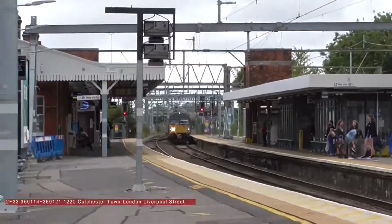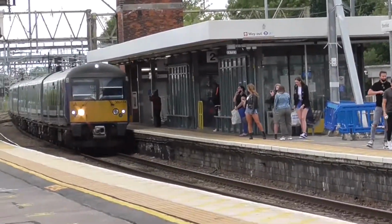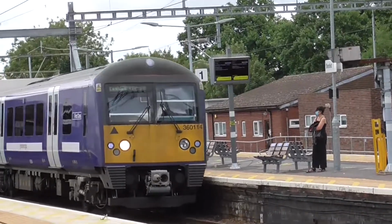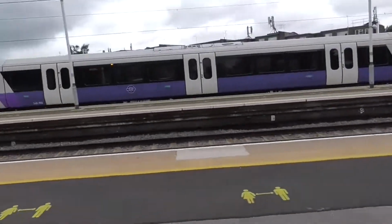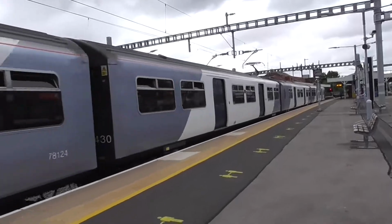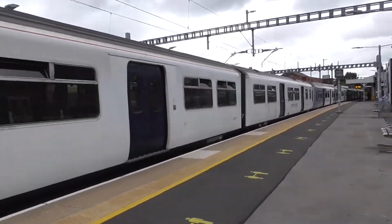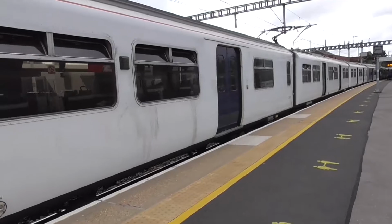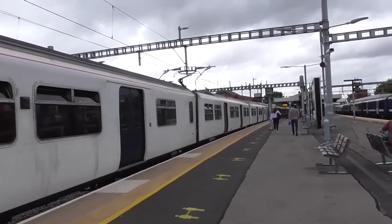Right now arriving we have the Greater Anglia Class 360. This one is going from Colchester Town to Liverpool Street on the 1220 service. The front is 360114. Also here is 321430 at the front of this 1219 Greater Anglia service to Southend Victoria. And at the back of this is 321337. Right, departing out now is the 1219 Greater Anglia service to Southend Victoria.